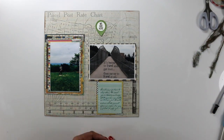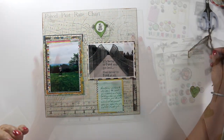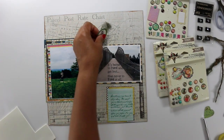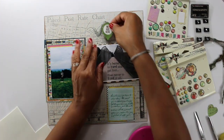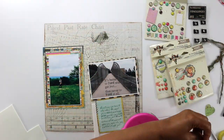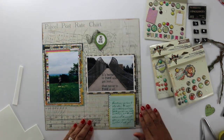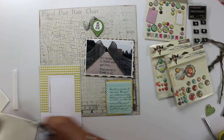But I think it looks neat when you build up a photo, and I'm thinking for my layering gone wild, my next one that I do, I'm thinking of taking a photo and building out from the photo across the page and see what happens. And I want to put some mixed media in there and some other things. So we'll see what happens with that.